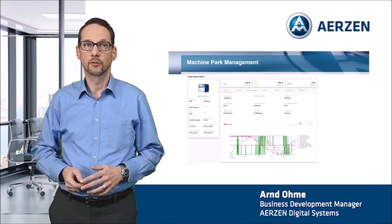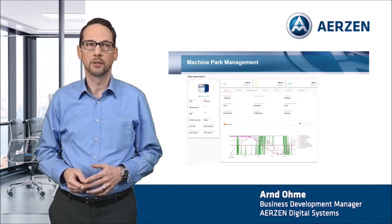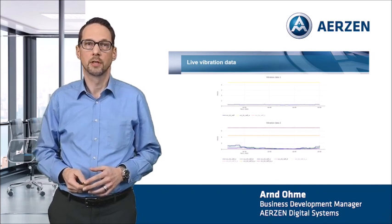The first screenshot shows the process data as current value and as history in the diagram. The next screenshot shows the vibration value of the bearings in a time-based diagram.